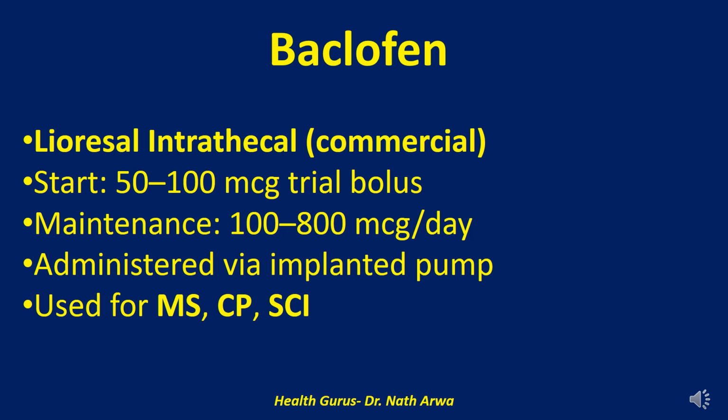Patients and caregivers must be educated to recognize early warning signs of withdrawal and carry emergency information about their pump system at all times. In summary, formulation: baclofen is administered intrathecally only. It should be preservative-free and sterile. Do a trial with a 50 to 100 microgram bolus to assess response. The maintenance dose is 100 to 800 micrograms per day via programmable pump.